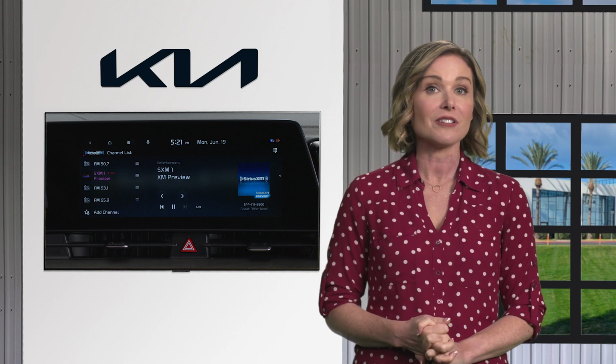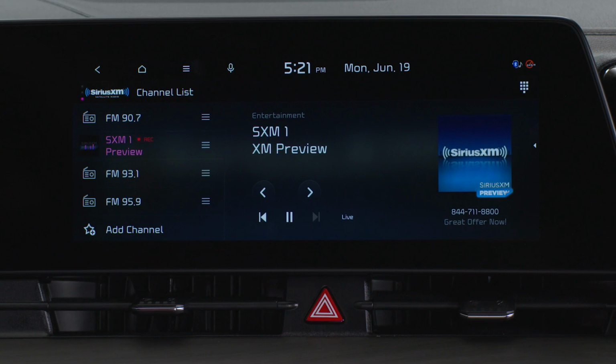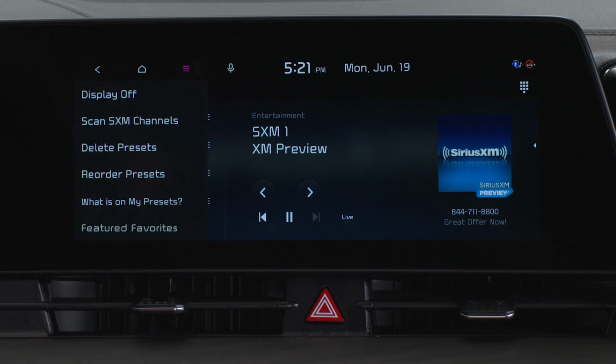SiriusXM also allows you to listen to your featured favorites channels. From the radio screen, when on SiriusXM, select the Menu button and choose Featured Favorites.